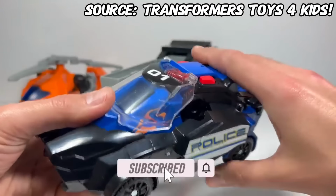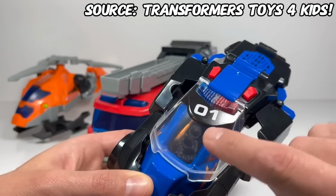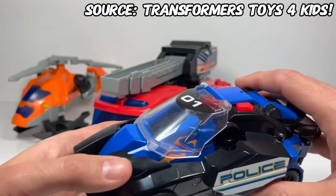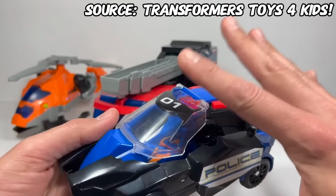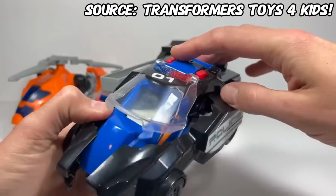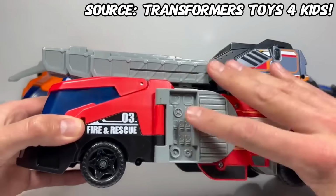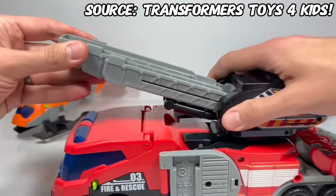The lights and sounds aspect of these toys is actually interesting to me, because Transformers has all but abandoned lights and sounds. They just do not do it anymore. It would hike the price up even more than the prices have already been hiked up, and including electronics makes the toys bulkier and requires concessions to articulation, so I can definitely see why most Transformers toys don't have lights and sounds.